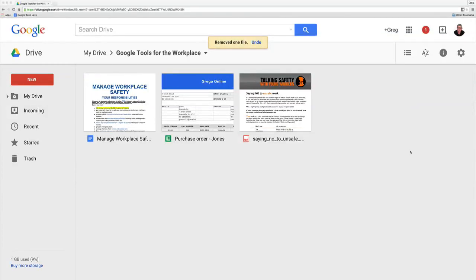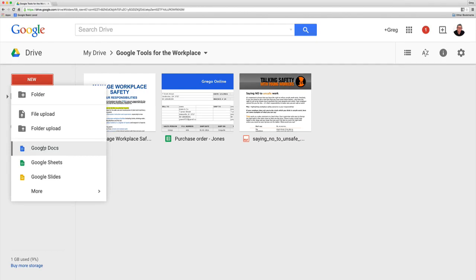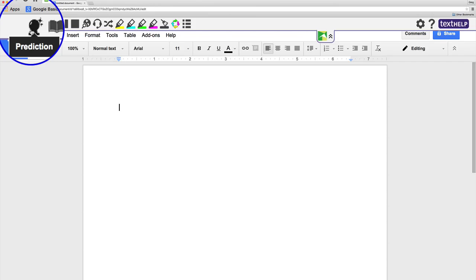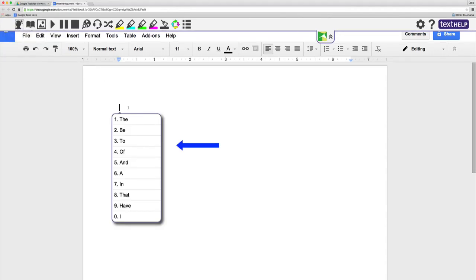Read and Write for Google not only provides support when reading web pages and reading documents in Google Drive, but it will also support writing in Google Drive. Opening a new document in Google Drive and choosing Google Docs, Read and Write for Google can support me in writing. I can choose the prediction tool on my toolbar. And now when writing in my Google Doc, it will predict, both based on grammar and what I'm attempting to spell, words that I can then choose from a list of up to 10.